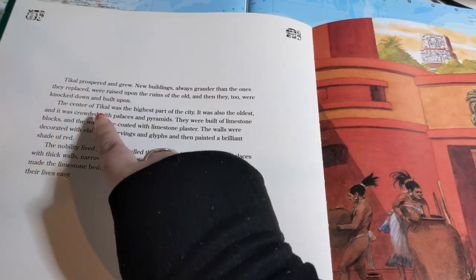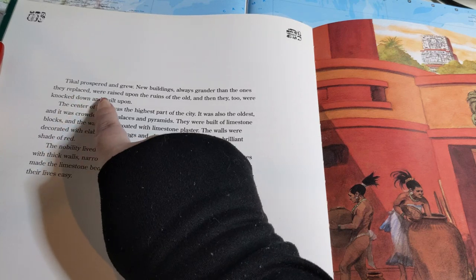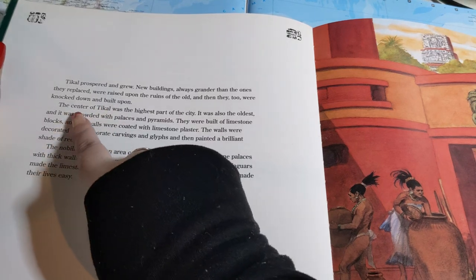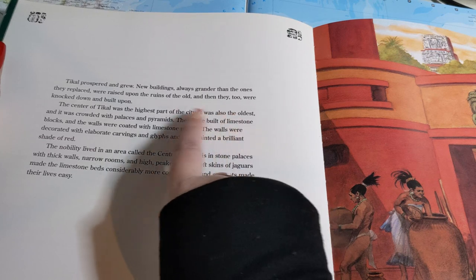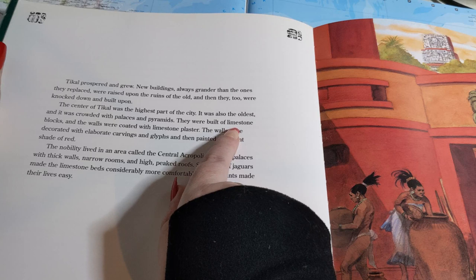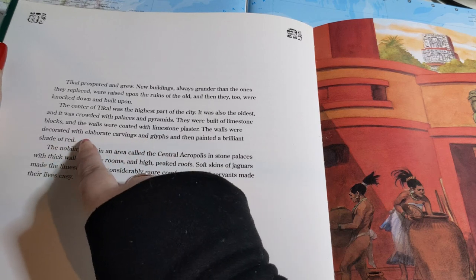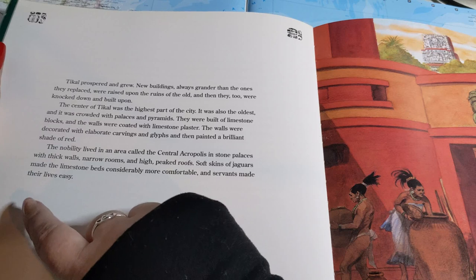Tikal prospered and grew. New buildings, always grander than the ones they replaced, were raised upon the ruins of the old, and then they too were knocked down and built upon. The center of Tikal was the highest part of the city. It was also the oldest, and it was crowded with palaces and pyramids. They were built of limestone blocks, and the walls were coated with limestone plaster. The walls were decorated with elaborate carvings and glyphs, and then painted a brilliant shade of red.